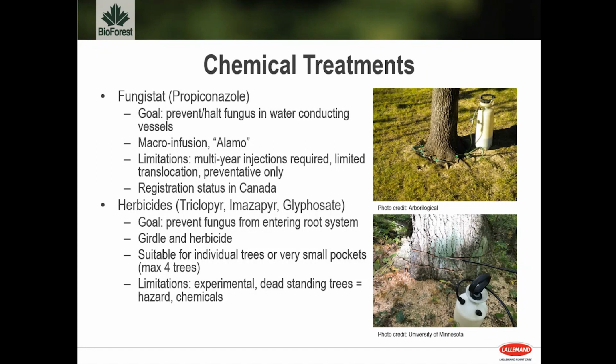The product in the US that is most commonly used is, like I said, a propiconazole with the trade name Alamo. It's a liquid formulation. It's injected directly into the xylem of the tree using a macro infusion system. So it's a lot like the treatment for Dutch elm disease, if anybody's familiar with that. As far as limitations go, it does degrade. It doesn't last forever. And since oak wilt can live in the root system, like John said, for 5 or maybe even more years, the tree must be re-injected every 2 years in order to maintain disease suppression.